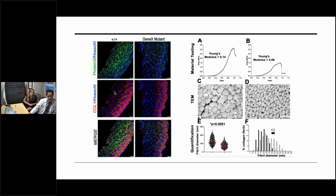And so, if you look at the red, this is the control, and this is the mutant. There's much less of the collagen. So what does this mean? This means that the connective tissue is not as strong and ends up being more elastic. So that could explain why some patients with EDS have stretchy skin. We see the same thing in tendons and other connective tissues.